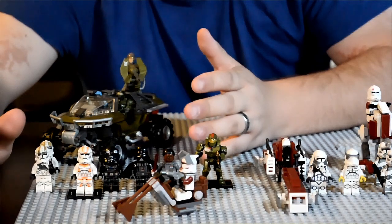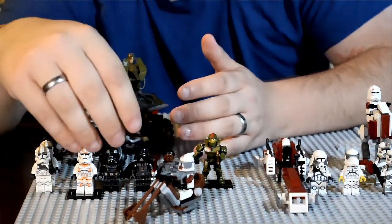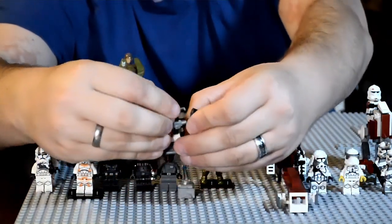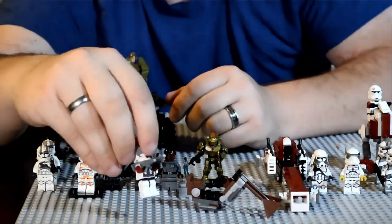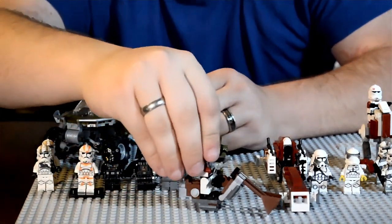And this figure is simple. He has a stripe on his forehead. He has the binoculars piece that commanders have and the shoulder piece. And blue arms, and he has wonderful, if I can get him out of here without breaking him, wonderful chest and back printing. And I just don't understand, and not to mention his helmet is great too.